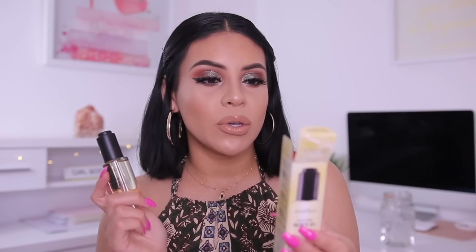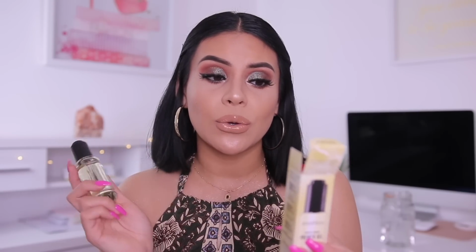I have combo skin, so I feel like I can get away with wearing things like this, especially with some of my matte, more drier foundations. I think this is going to come in handy really nicely just to give me that fresh glow and dew, which I'm all about. And it gives you a dewy, youthful radiance. That's what it says on the back, so I'm sold. And here on the side it also says you can apply a few drops to split ends, cuticles, elbows, and clavicle for a dewy, youthful sheen. So that's awesome. It's literally like a 5-step oil that you can use for not just your face.